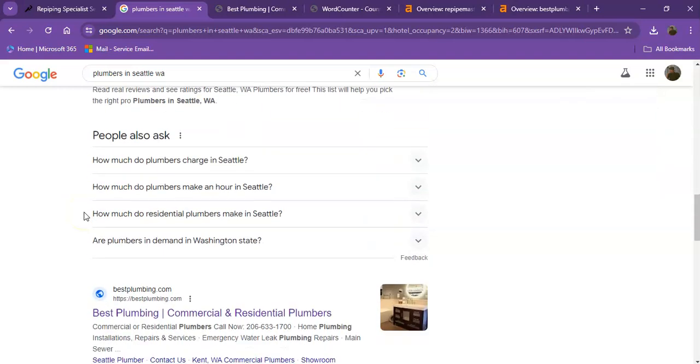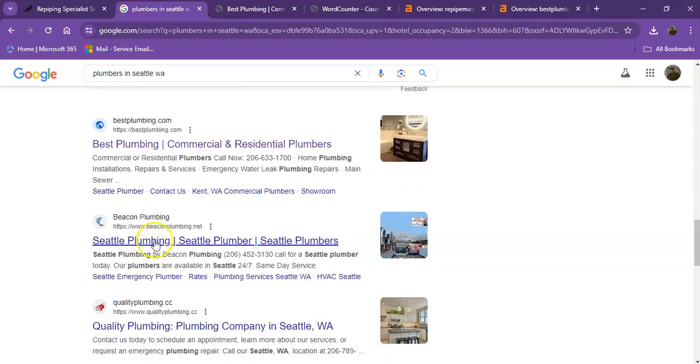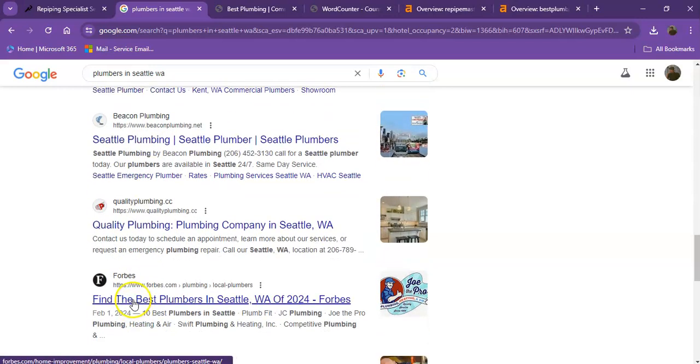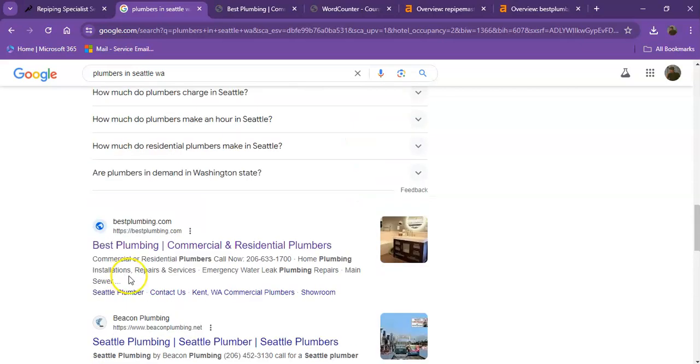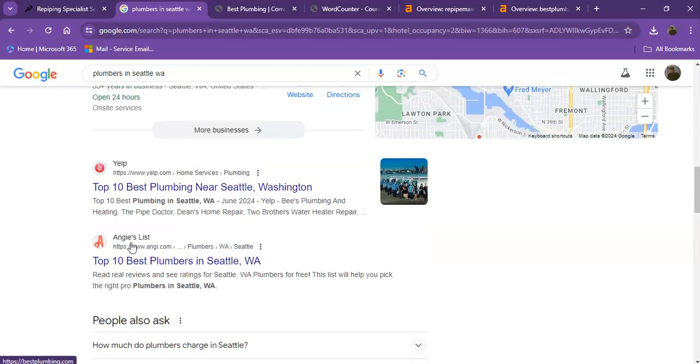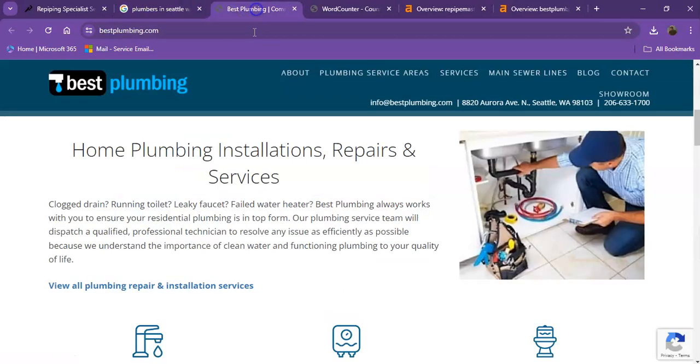Moving on to the next part, these are what we call the organic searches. So these are all the websites that actually rank higher without people paying for any ads, just because they're doing certain things. And that's exactly what we're going to talk about and analyze. So we pulled up one of the top ranking websites in both the map pack and the organic results, and let's see what they're doing differently.